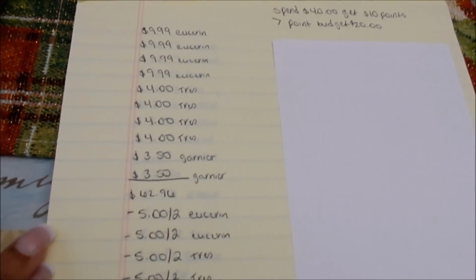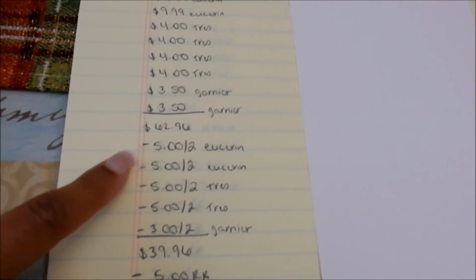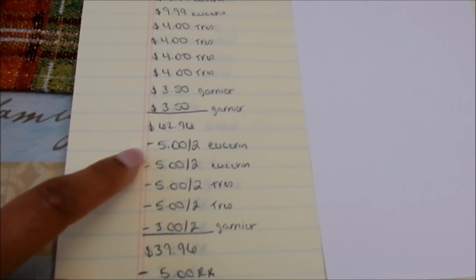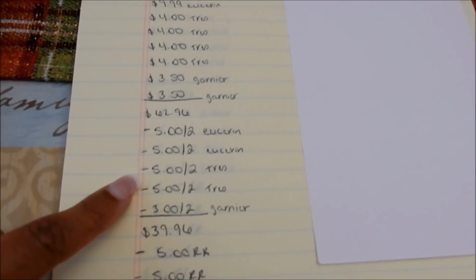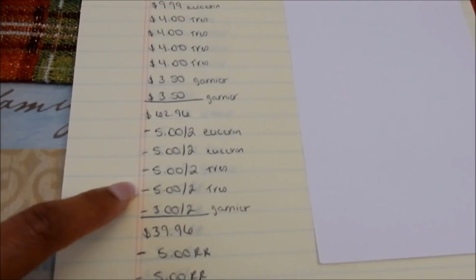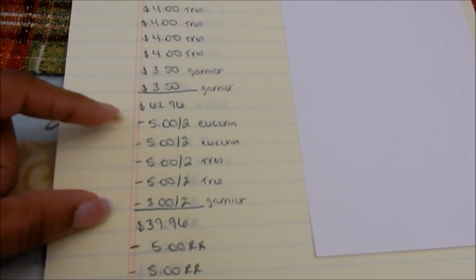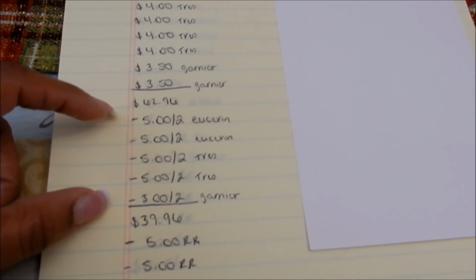$62.96. Now, we have manufacturer coupons on these products. So for the Eucerin, we have a $5 off 2 coupon. I'm picking up 4 so I can use 2 of those coupons. That gives me $10 right there. Tresemme, we have a $5 off 2 coupon. I'm picking up 4 so I can use 2 of those coupons, and that's another $10 there. And then on the Garnier, it is a $3 off 2 coupon. So that's going to make a total of $23 in manufacturer coupons that have been applied to my transaction so far.